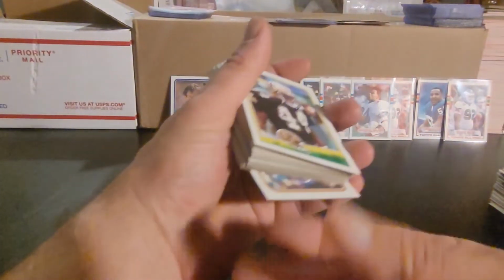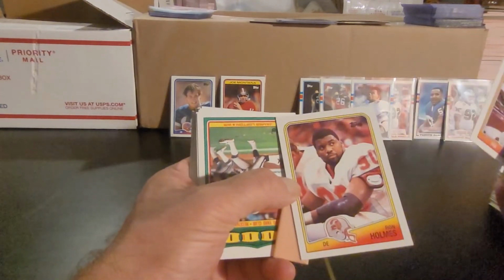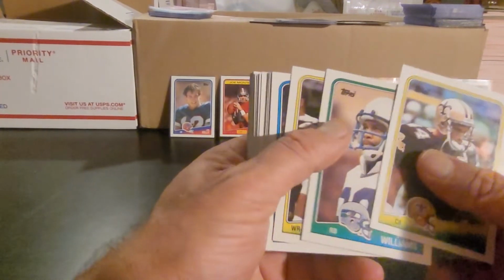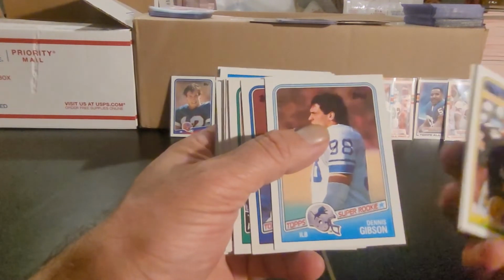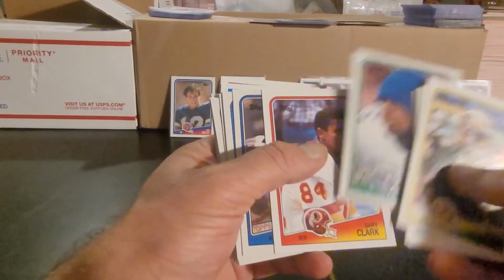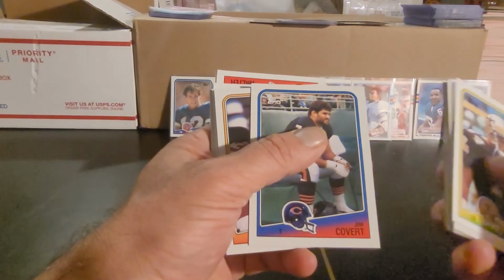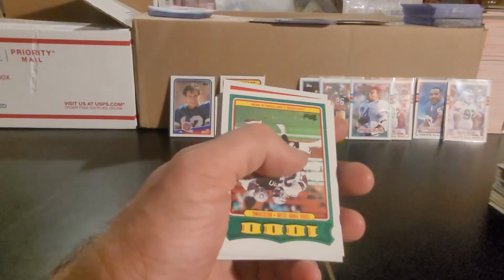All right, we get started here. Now, once again, I did want to be very careful there where the gum is. Okay, well, it's not attached to a bow, so that's good news. That right there is Heartbreak Hotel. All right, we're starting off with Dave Wagner, John L. Williams, Eric Martin, Dally Hatcher, Dennis Gibson, Shane Conlon, super rookie. Nice card there. Kenny Easley, all-pro card there. Gary Clark, Alonzo Highsmith, Mosi Tatupu, Danny White, Jim Covert, Earl Ferrell, Ron Holmes. Put those in the stack.